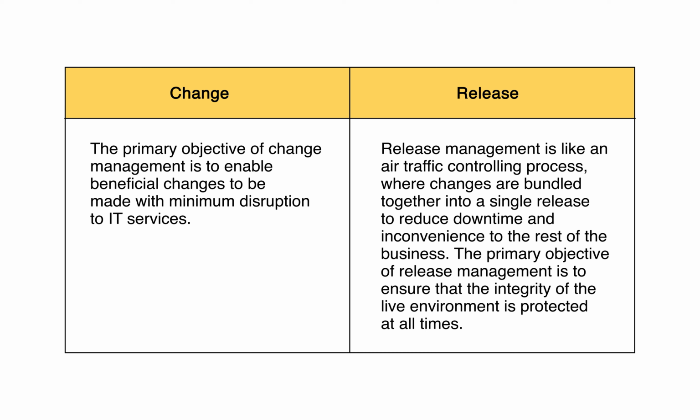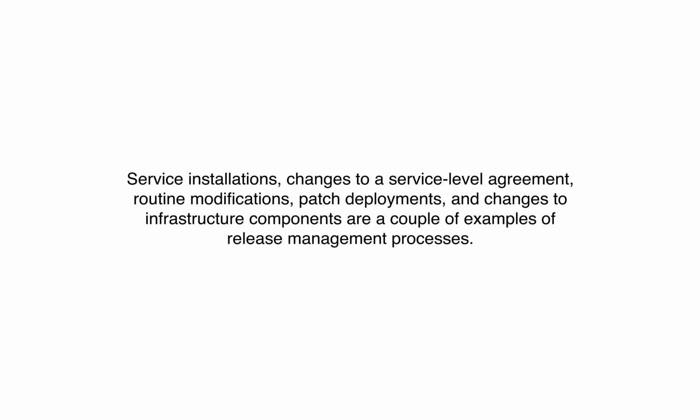The primary objective of release management is to ensure that the integrity of the live environment is protected at all times. Service installations, changes to service level agreements, routine modifications, patch deployments, and changes to infrastructure components are a couple of examples of release management processes.